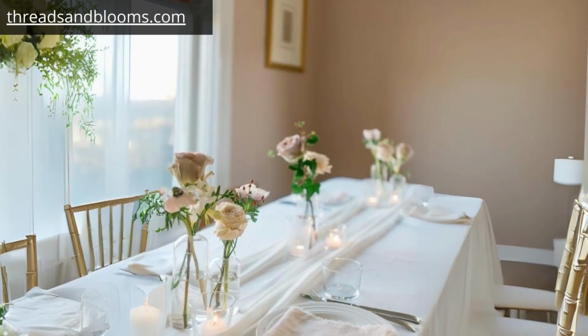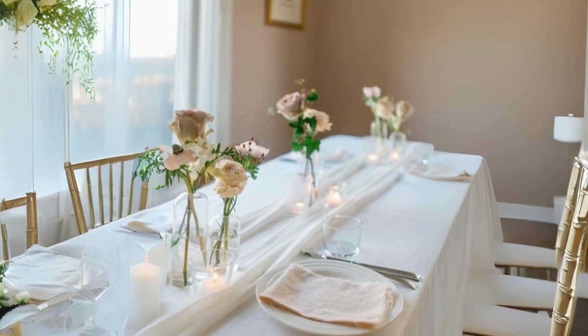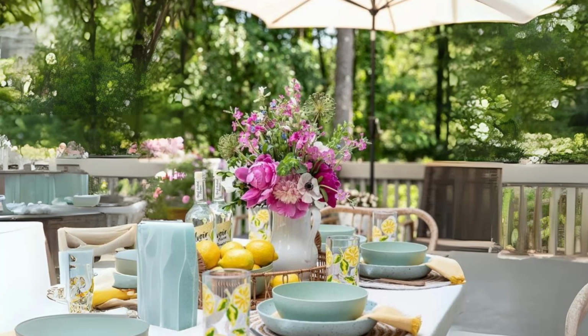Simple summer table decor. Sometimes less is more. Use white tablecloths, simple glassware, and a few well-placed flowers for an elegant, understated table setting.